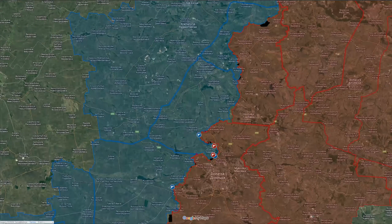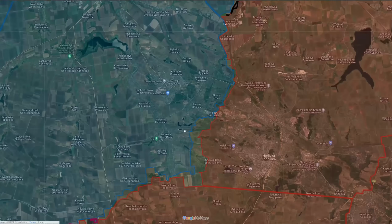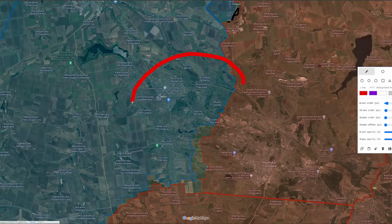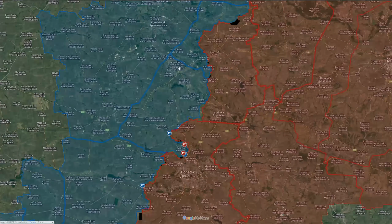A larger concentration of forces would allow the Russians to increase the amount of troops as well by Orlivka, where they will do a similar operation where they need to clear the Orlivka direction, at least for the short-range artillery units, allowing them to then push in the direction of Toretsk and New York to clear those 2 towns so that they're able to move in the direction of Konstantinivka.